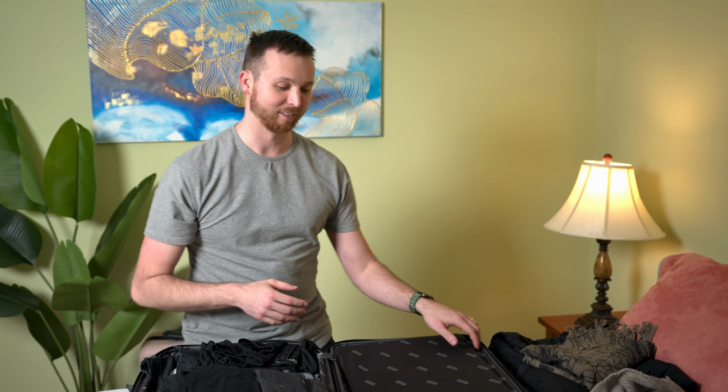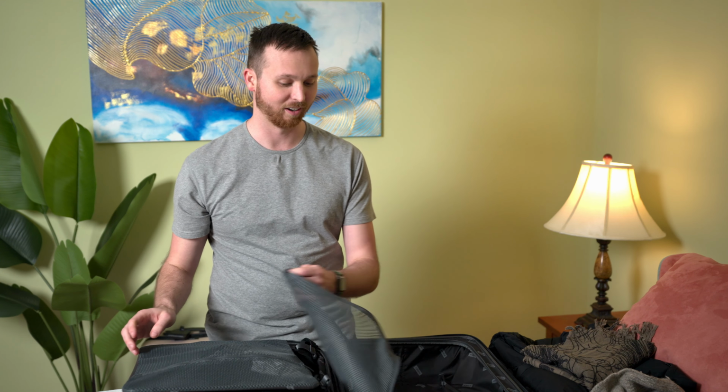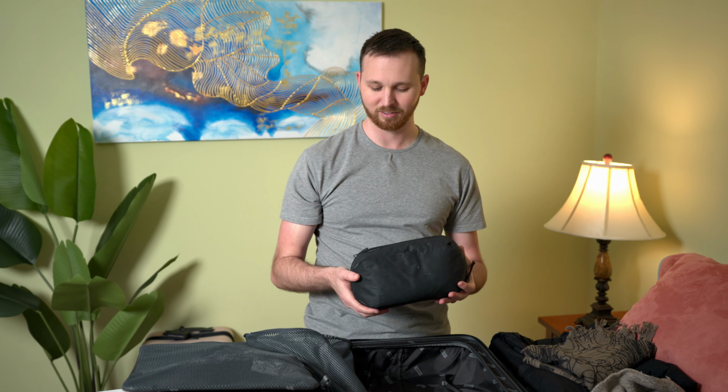I am gonna have to repack this bag, unfortunately. All right, so let me hop over here. Just a standard little kit. This is from Peak Design. It works really well. I've had it for about 5 years. It's just a little Dopp kit with all my toiletries in it.